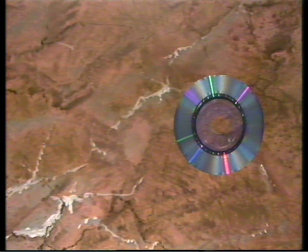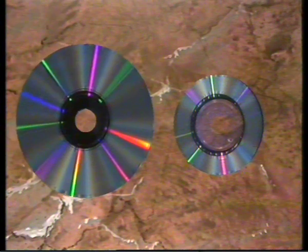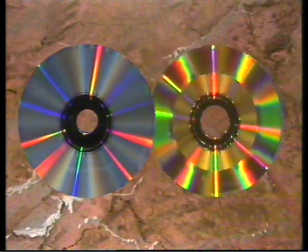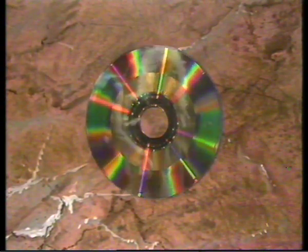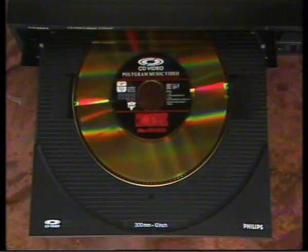The 3-inch CD single offers 20 minutes of perfect sound. The popular 5-inch CD album gives up to 74 minutes of perfect sound. But now you can see the music. The 5-inch CD video single has a full 6 minutes of video with CD sound, plus an additional 20 minutes of digital sound only. The audio part, by the way, can be played on any CD player. The CD video single is particularly suitable for video clips.